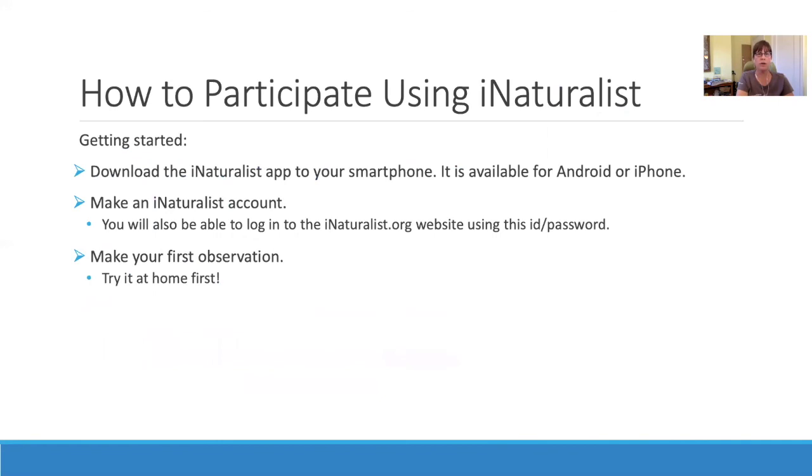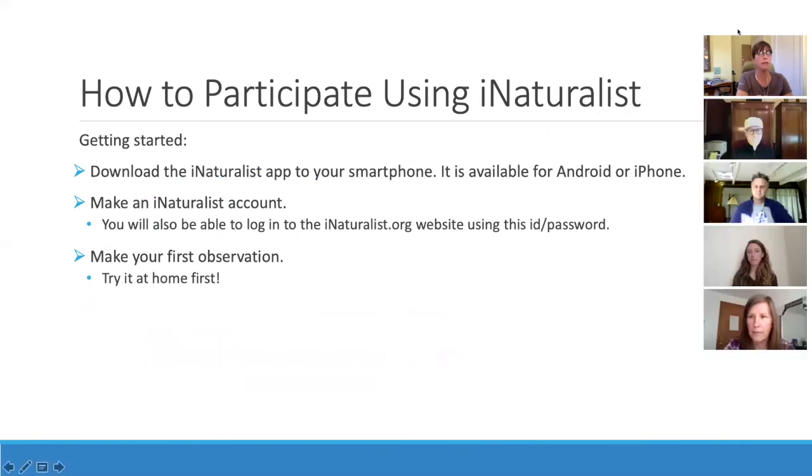All right, so we're going to get into how to participate using iNaturalist, but before we do, I just wanted to ask all the rest of our partners if you had anything to add to what I have covered.